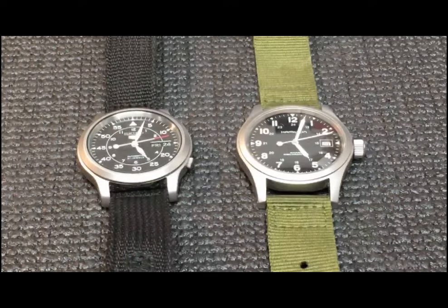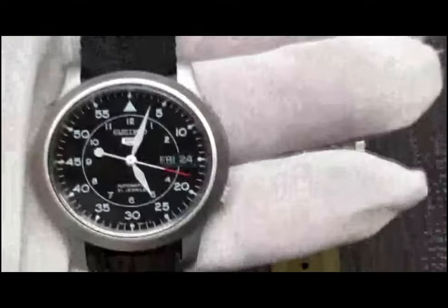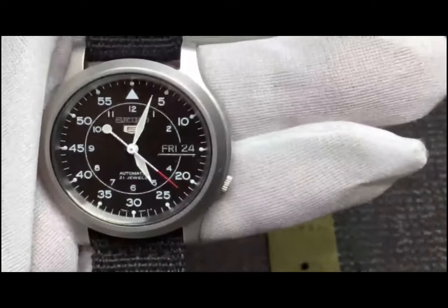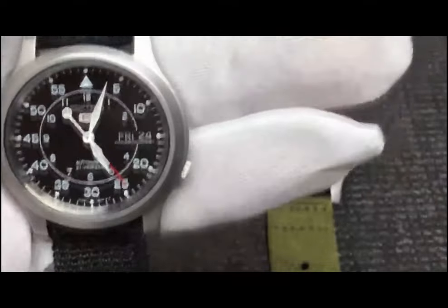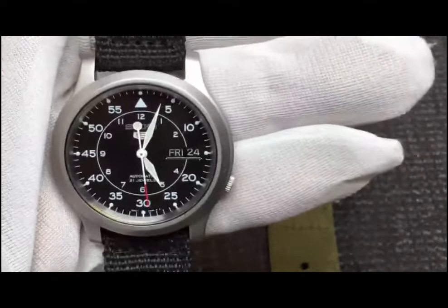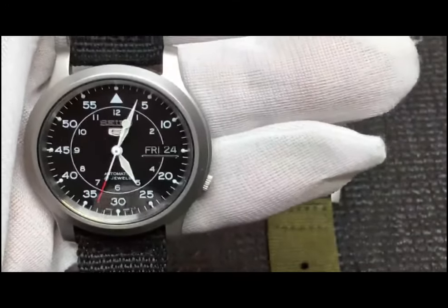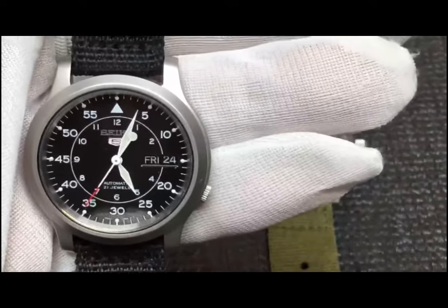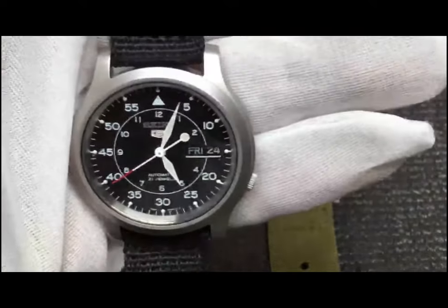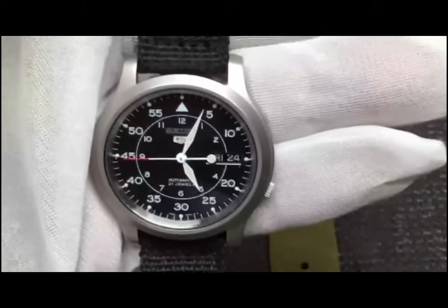It has no hacking. In other words, you cannot stop the second hand when you set the time. And you can't even use the so-called cheat hacking. Some watches allow you, when you pull the crown out, to move it backwards just a hair, and you can momentarily stop the second hand to accomplish a similar thing to hacking. You can't do that with this Seiko 5.